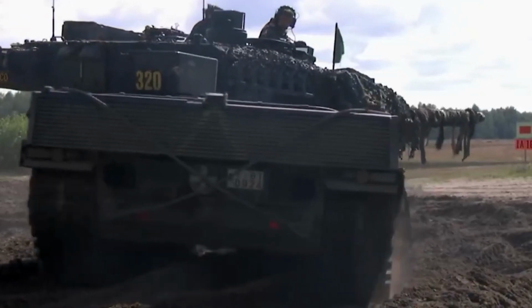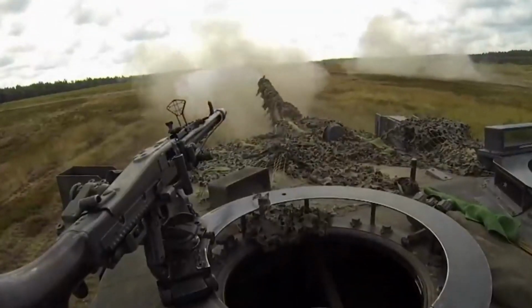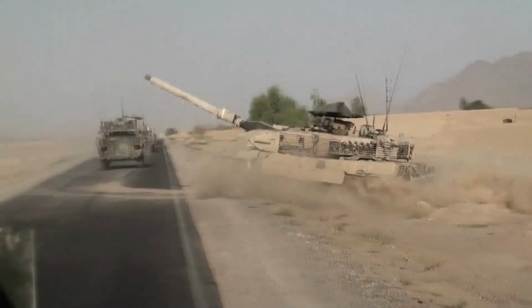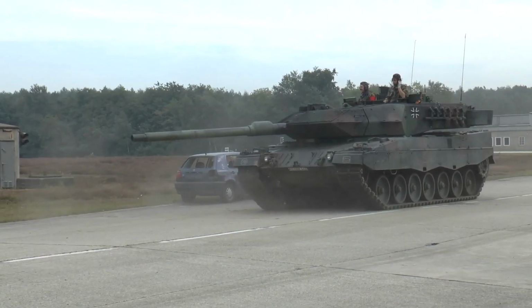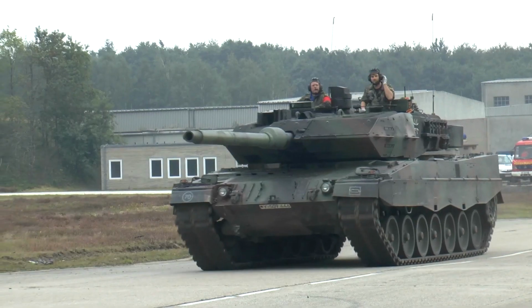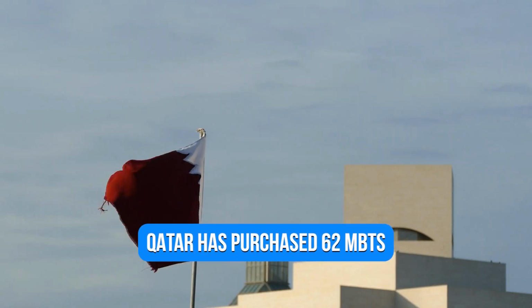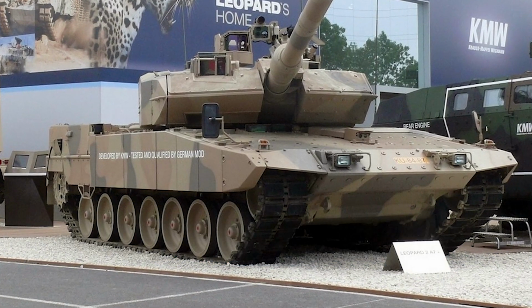The German army has bought the first batch of 20 Leopard 2A7 MBTs, which are an upgrade over Leopard 2A6. The first deliveries were made in 2014. The German army intends to modify 50 to 100 tanks to 2A7 specifications. Qatar has purchased 62 MBTs, whereas Saudi Arabia has ordered over 200.